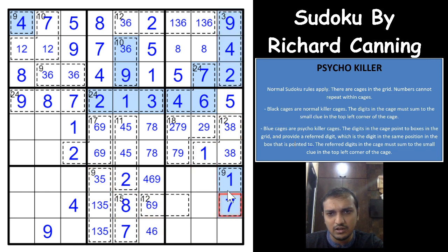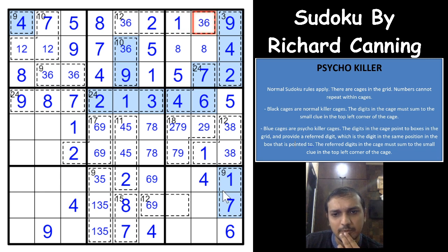So you will have a 6 here. So this is a 6 now. That 6 gives you a 4 here. Eliminates 4 from this cell. And that gives you a 4 here. Right. So this would have to be a 1 now. So 3 and 6. Okay. So if it is a 6. Okay, it cannot be 6. So this would have to be 9. Because of the 12 cage. So this is a 6 now.